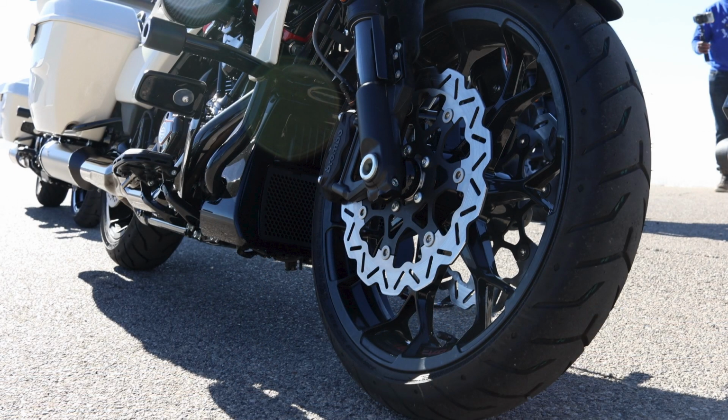And then a new wheel design as well, and I really like these wheels better than the ones on the regular Road Glide. I think these wheels look absolutely awesome. 19 in the front, 18 in the rear. Now, we also have inverted front forks that are fully adjustable.